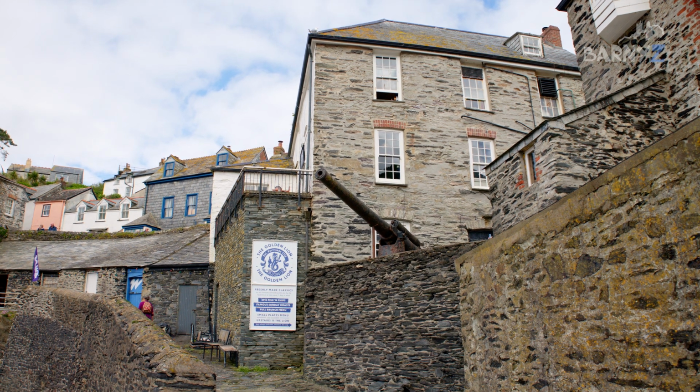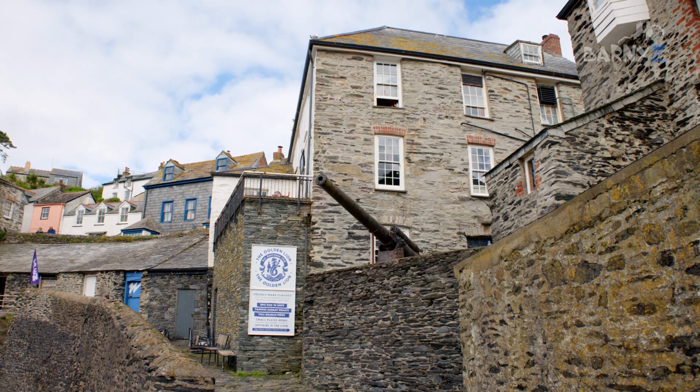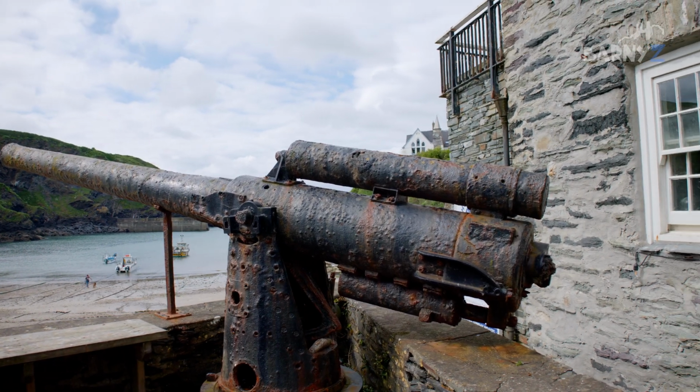Also on the slipway is this old World War I naval gun, which I read was retrieved from a merchant ship that sank nearby in World War I. It was torpedoed by a German sub, and as far as I can tell most of the crew survived.